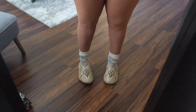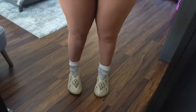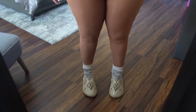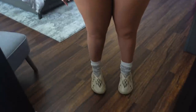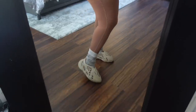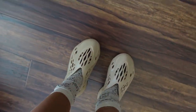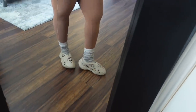I have on my foam runners, which I love so much. It looks like I don't have any pants on from this angle. It could be like my legs, but I have pants on. But from here, it looks like I don't have any pants on. That's weird. Anyway, I love these foam runners. They are so comfortable. So cute. You either hate them or you love them, but so worth it. I feel like I'm gonna be living in these. And they go with any type of neutral, chill outfit that you wear, y'all. But anyway, enough talking about these shoes.